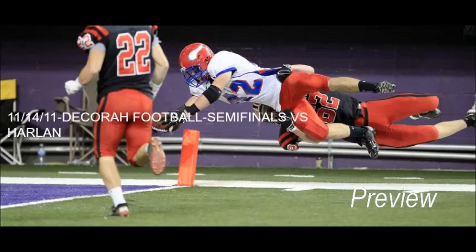High snap to Osborne. Pumps once, scrambles to his right, being chased by Ashbacker. Throws deep down the right sideline, and the ball is caught. Lucas Music makes the catch on Kyle Craigle. Both men gave pretty good efforts that time, but Music came down with the football. It is first down for Harlan as Kyle Craigle is a little slow in getting up.